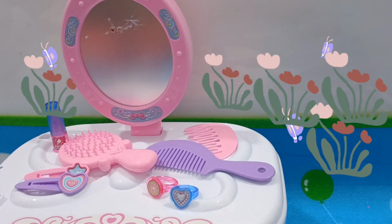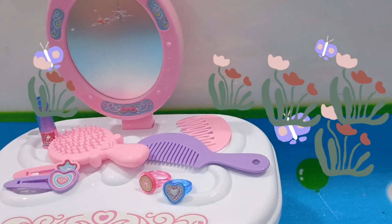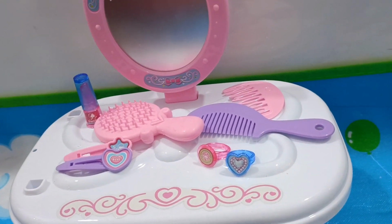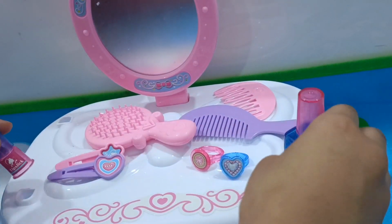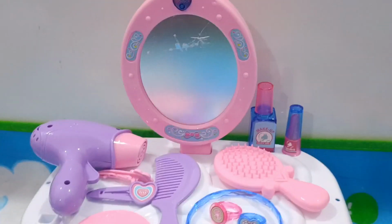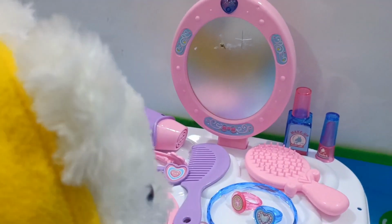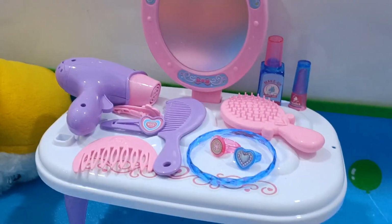Wait. And look. Where's the top of this? I lost it. I just forgot about that. Oh. It was right over here. Well, let's just ignore it and put this over. Let's push this. So that as you can see, I set up my beautiful shop. You can see me in the mirror. Let's just leave it and bring the customers in.